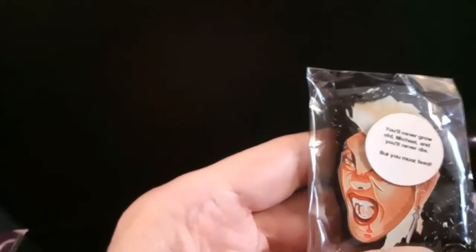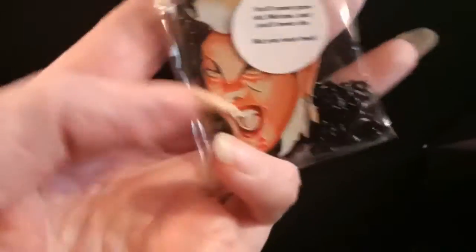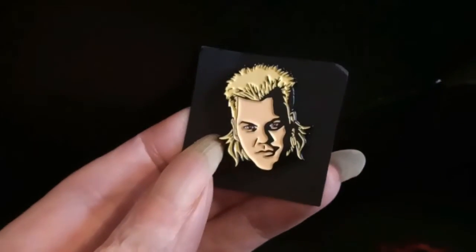And we have a... They say, you'll never grow old, Michael, and you'll never die, but you must feed. Yes, Keith Sutherland. Keith Sutherland. Necklace. That's very nice. Oh, very nice. Yes. Absolutely wonderful.